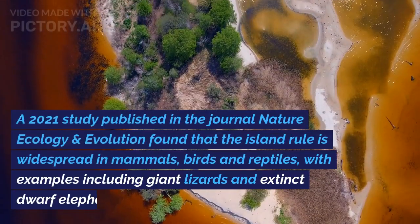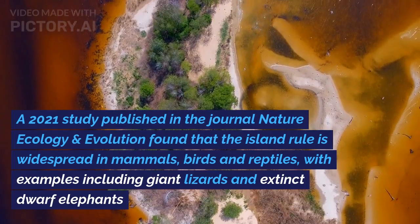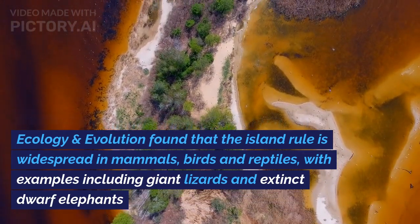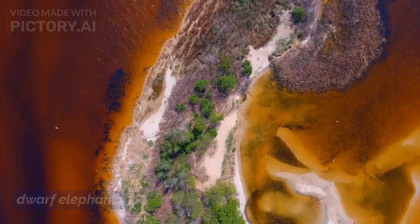A 2021 study published in the journal Nature Ecology and Evolution found that the island rule is widespread in mammals, birds and reptiles, with examples including giant lizards and extinct dwarf elephants.